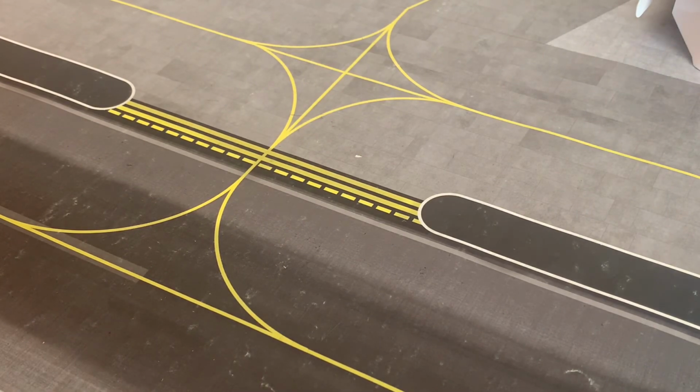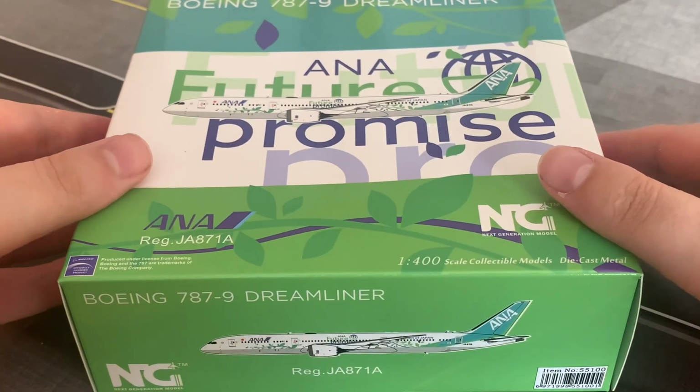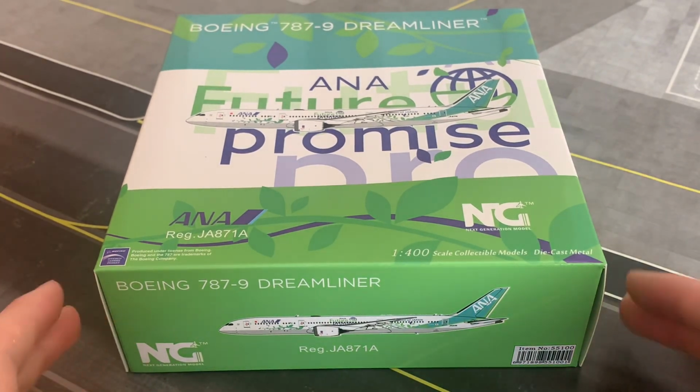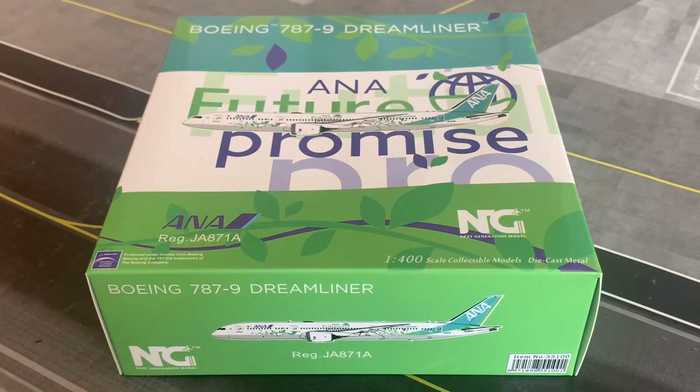Happy to say that it is 1 out of 1 in terms of aircraft that are intact. We'll just put that behind me and put the blue little card next to it so I don't lose it. Rightio, let's go ahead and check out the next one. This of course being the All Nippon Airways 787-9 in the Future Promise livery. Looking forward to seeing this one. This was an absolute definite to have in my collection, as of course it is a Dreamliner and it's in the special livery, so it does make sense to have it.